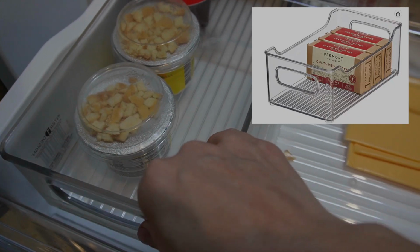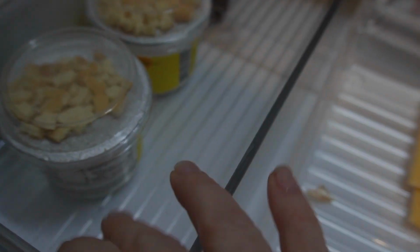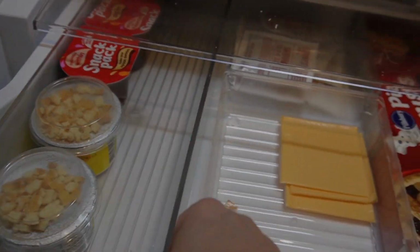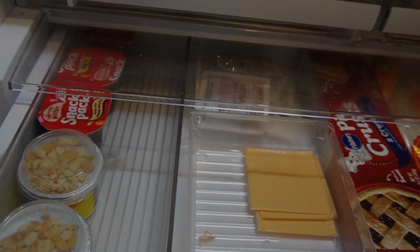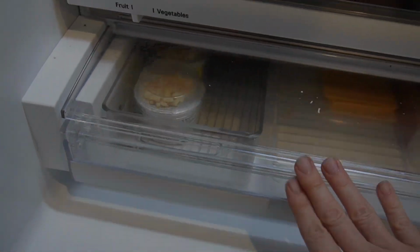Moving over here, this is another bin. This is from iDesign, I believe it is called. And this is from Amazon as well. I like to put our yogurts and everything in here. I like that it is acrylic. It's got a handle if I need to use it. So this is another just must-have.